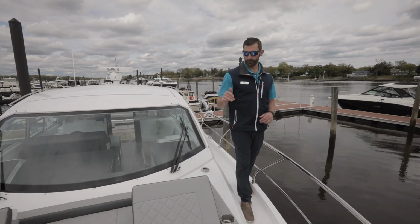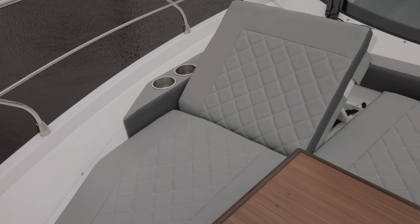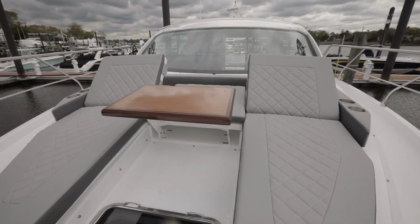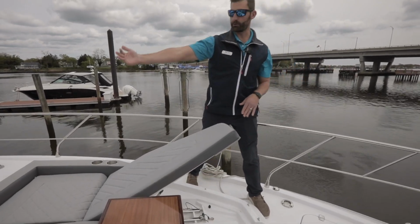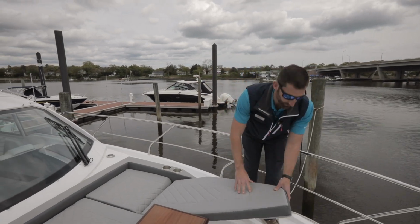Coming forward on the bow here of the 42 Cantius, we have these really nice loungers here. They lay flat or angled up, whatever's more comfortable for you. The table folds down out of the way. And we also have really great access and storage here for the poles for our sunshade. There's 2 poles here and 2 poles forward, which covers this whole area if you don't want all that sun.